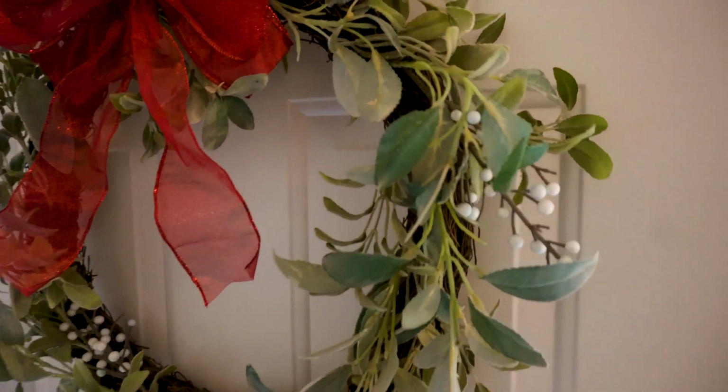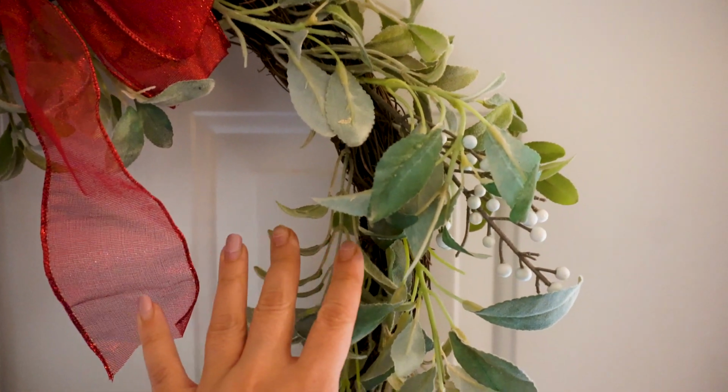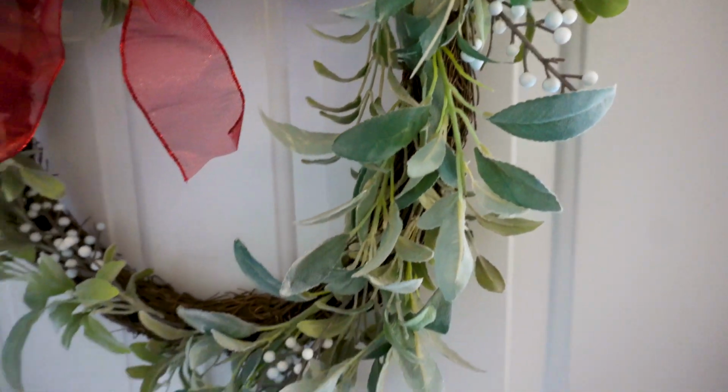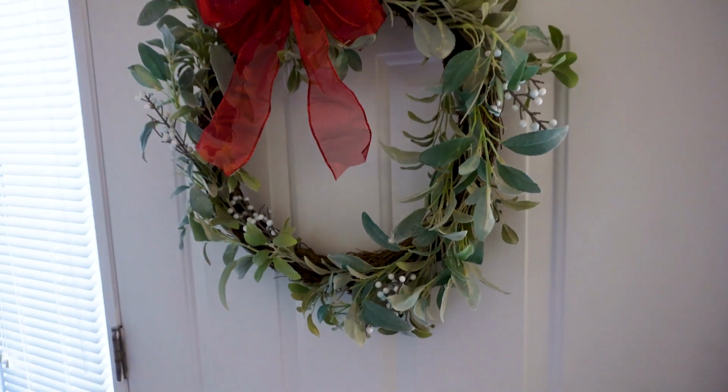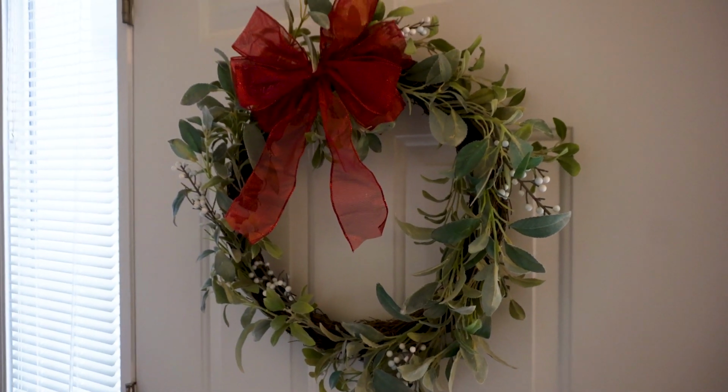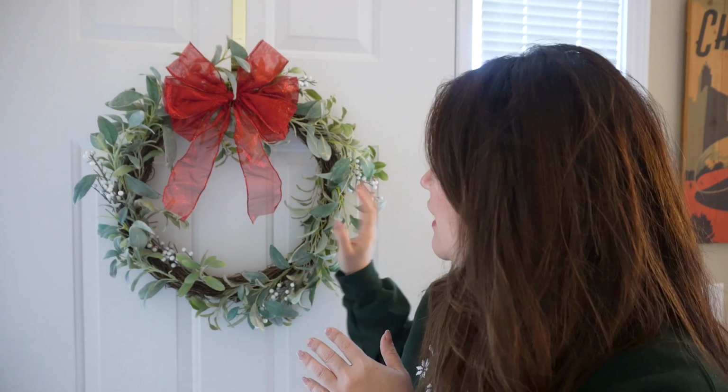This wreath I thrifted from Goodwill. I even have it on my Instagram from when I found it. It was super cheap, new in the box, because I have a video where I show that you can get Target stuff, new in the box, new with tag at Goodwill. Usually it doesn't come with a ribbon. It's just year-round, normal greenery. And I just added this ribbon on there to make it more Christmassy.